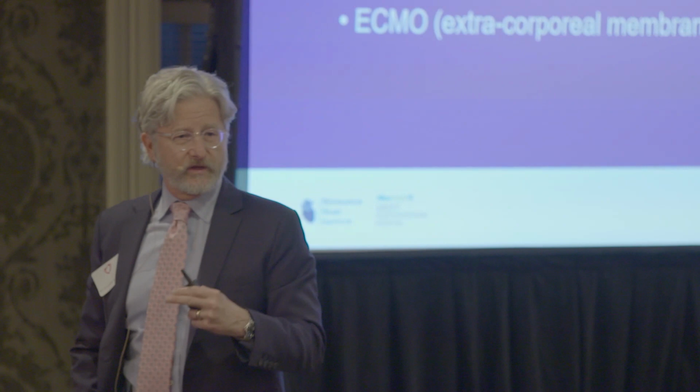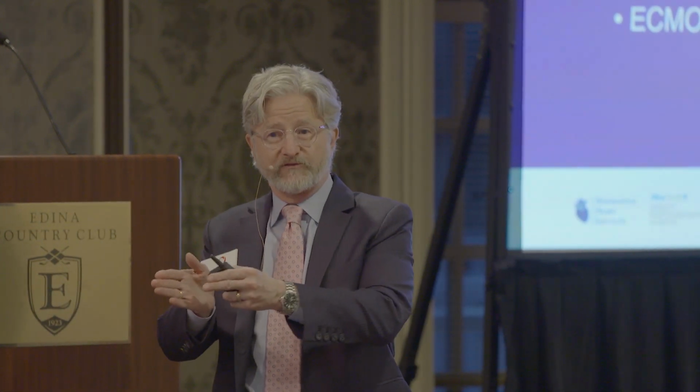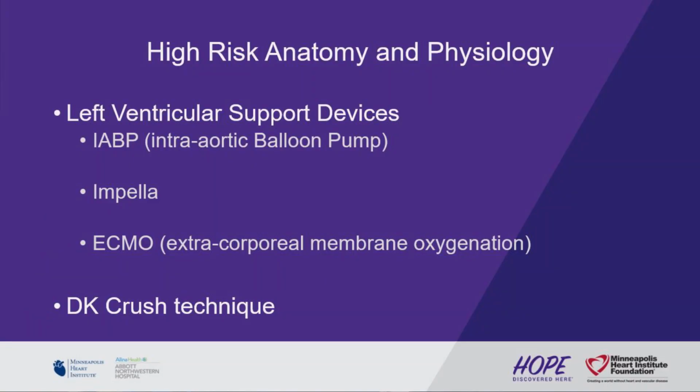Now we have strategies to help us support the heart, to get the heart through the procedure so that we can stent it. The heart has to go without blood for a period of time when we're putting a stent in place, because we're plugging the arteries up with our tools. So there are three major tools, and then one particular technique for dealing with really complex branch vessels that I'm going to talk about that has kind of revolutionized what we do. First, the devices that we've used to help support the heart to get it through the procedure.